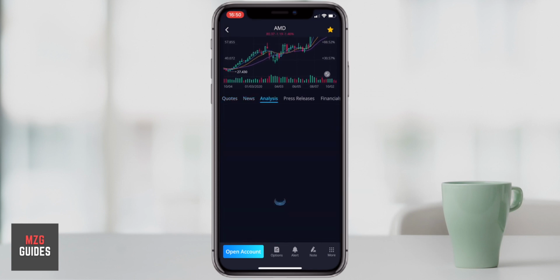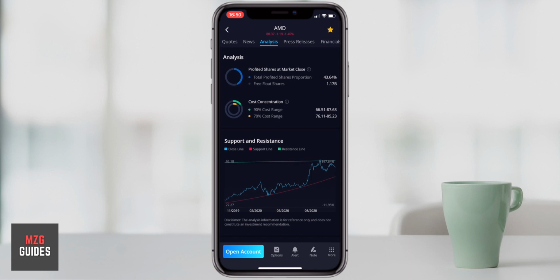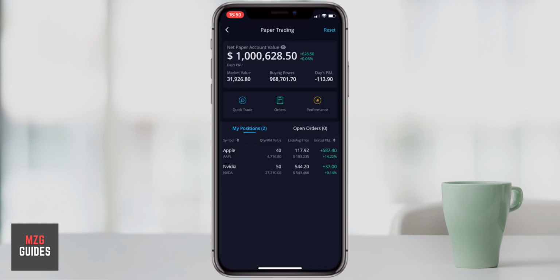use it for free. Now, obviously you can't trade with it, but they have a paper trading option. So if you're in the States or not, you can download this app, paper trade through there, practice your trading, get to know the app, get to know how to trade if you're a beginner.